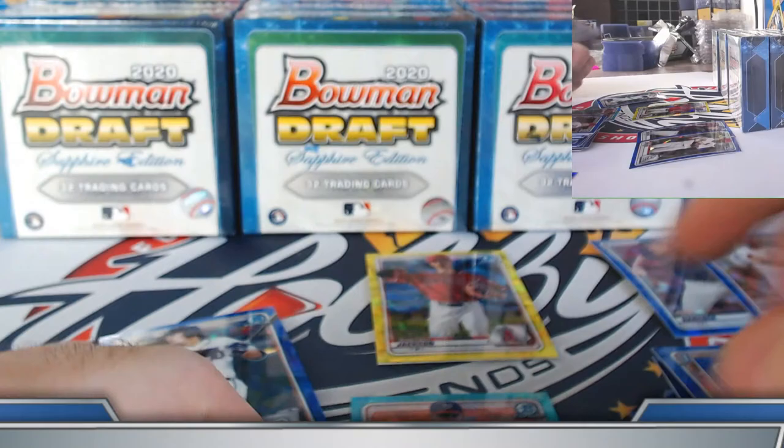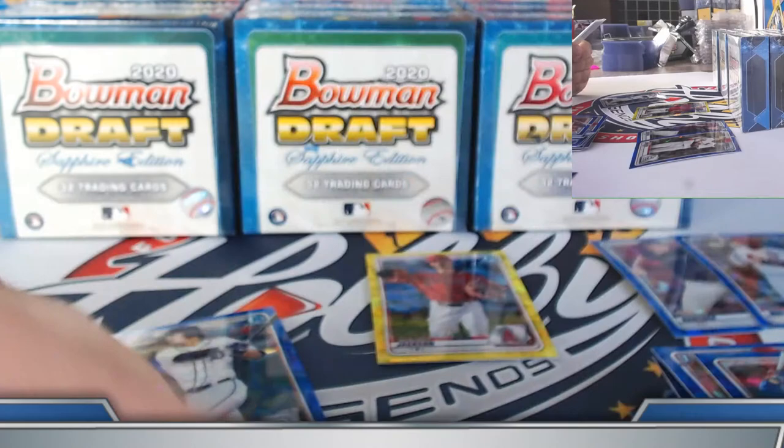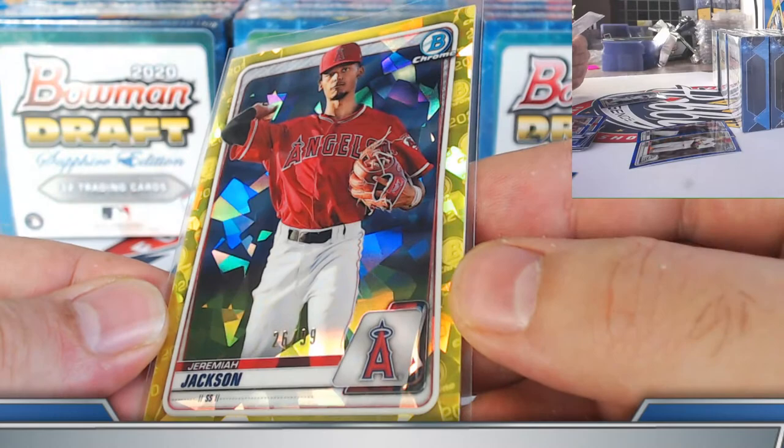Jackson Rutledge. Nice looking. Did I say five? Number 15, excuse me. 15 of 20 on the Aqua Sapphire. Jeremiah. 26 of 99 on this one.